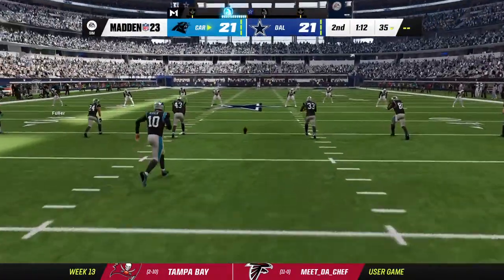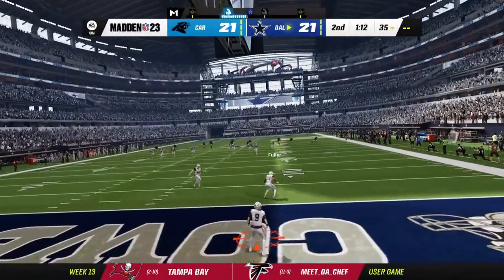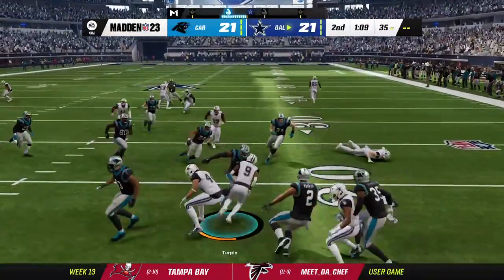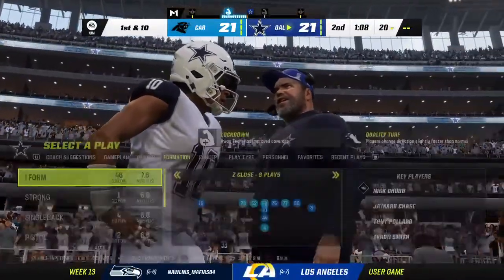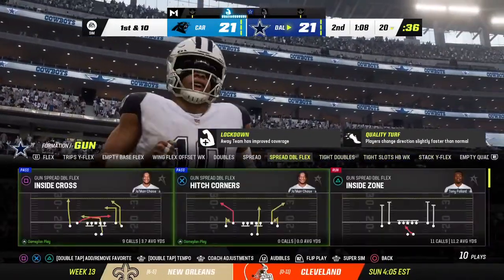A couple of teams locked into a good one here. 21 all the score as the kick's away. And here comes a return from the middle of the end zone. And that decision to bring it out ends up not being a good one. Costs him about 5 yards as he's tackled at the 20. And now Dallas gets set to take the field.